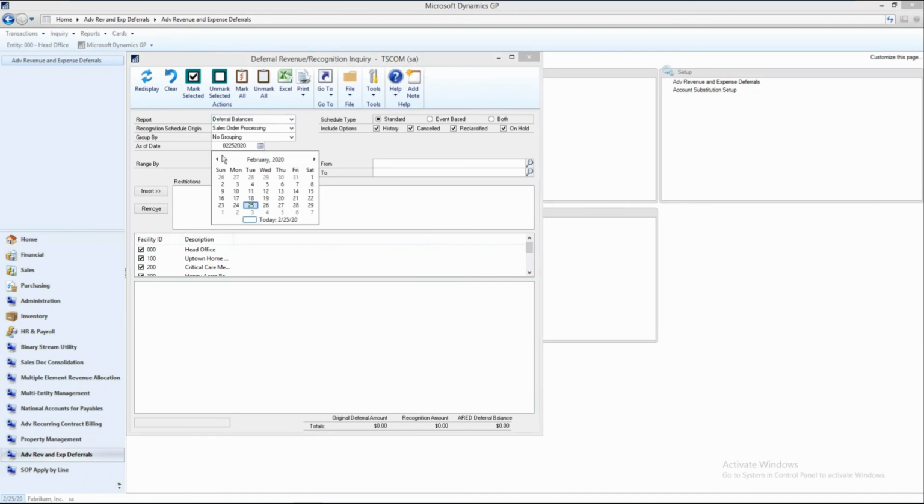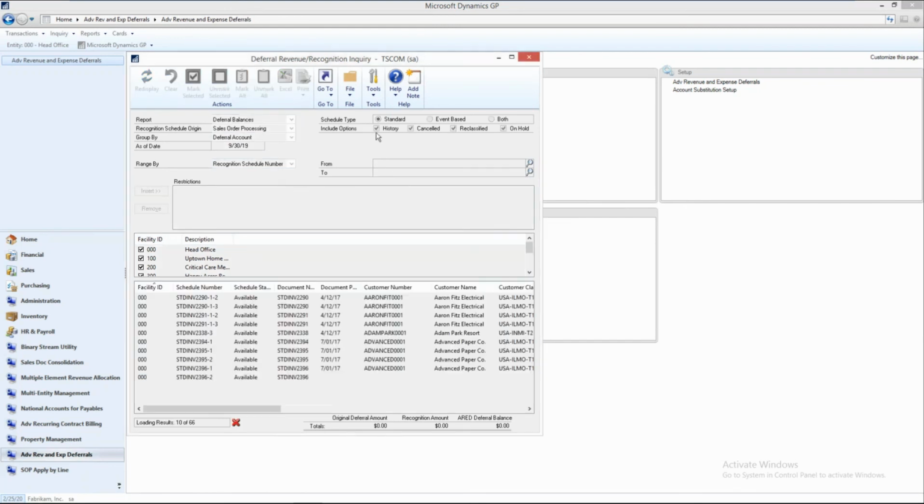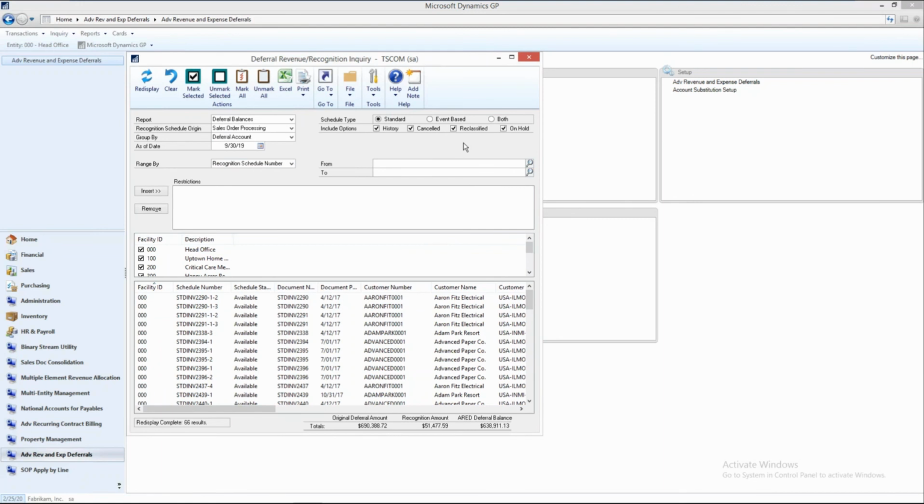Or I could simply come in here and say, okay, September 30th, that's not hard to find. It's right there. And I've got multiple GL accounts, so I'm going to group mine by deferral accounts here. Again, I've got all my companies selected. I'm going to hit redisplay. Now I'm going to let the system do the work. It's looking at anything, even if it's in history, canceled, reclassified, put on hold right now. It's going to go back and rebuild my balance sheet saying as of that date, I had $690,000 original amount. I had recognized $51,477. There's the $638,911.13 in the balance sheet.